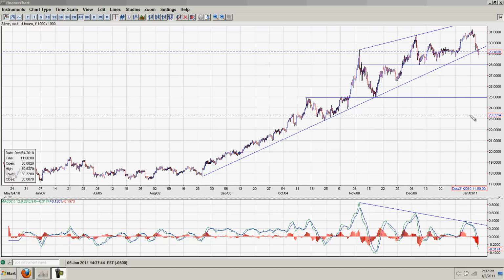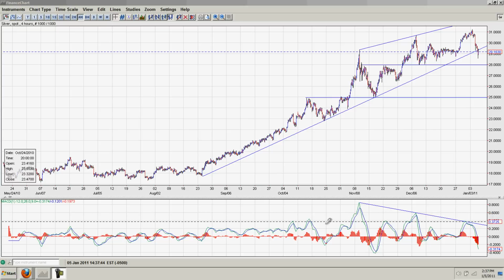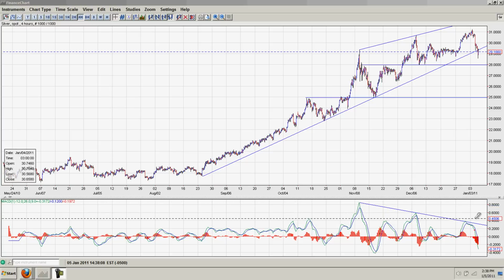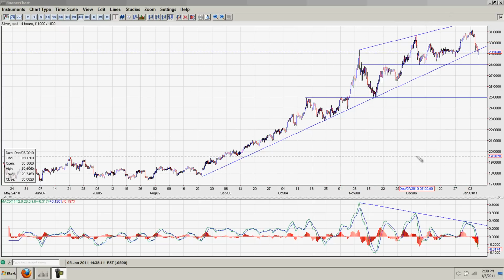I want to point out a couple things. First of all, we are seeing this notable divergence. This down here is the MACD, which is the technical indicator that I use most of the time. As you can see, we have a falling pattern here, corresponding to a rising pattern in the price. That's kind of a divergence.